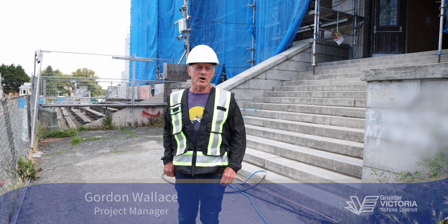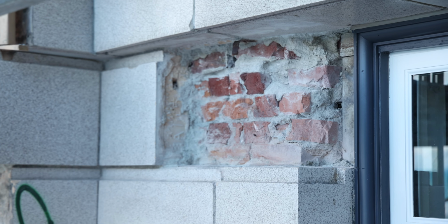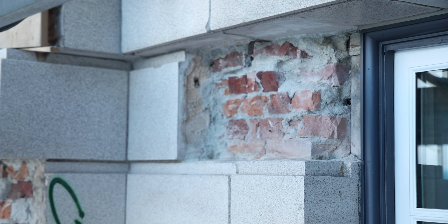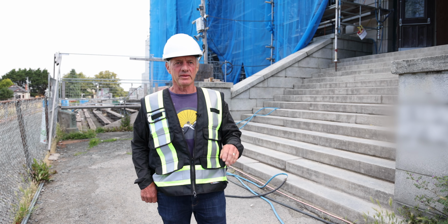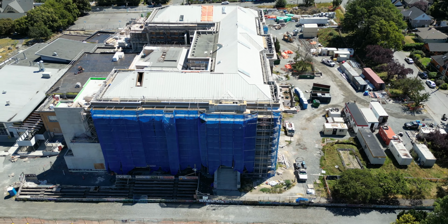Okay, so both of our contracts for the exterior work, the terracotta refurbishment and the historic windows, are underway now, and we're progressing from the west side of the building around the building. The scaffolding is set up now on the west side, and the work is probably about 90% complete on this side.